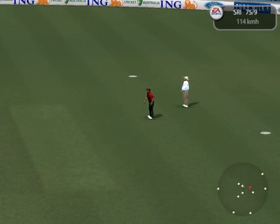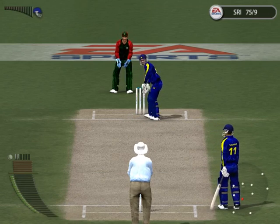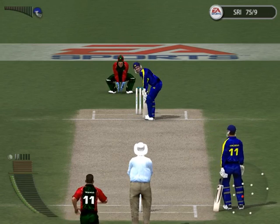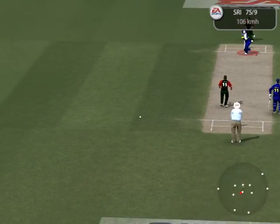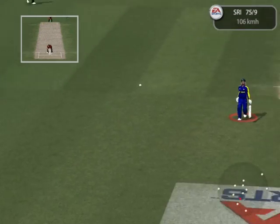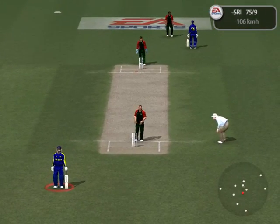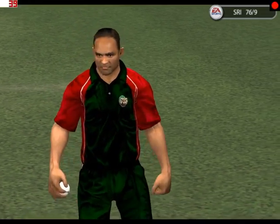Hit straight to a fielder. Malinga waiting at the striker's end. He's got it into the gap. Rajan Saleh got it long on. That's the first runs of the day for Malinga.